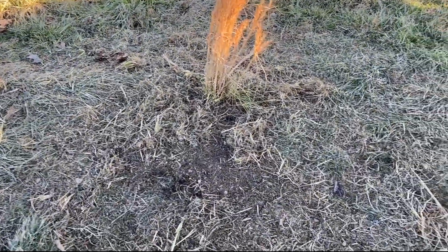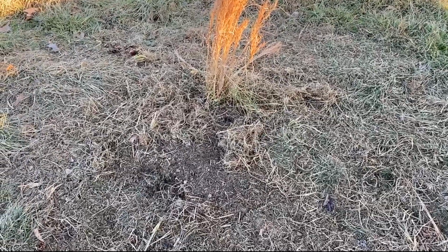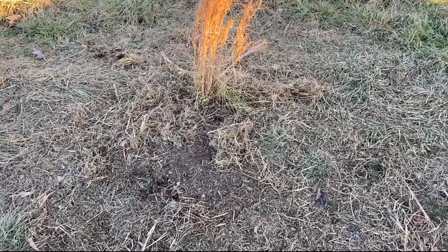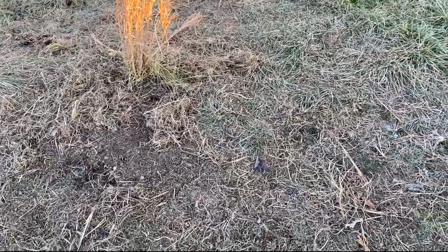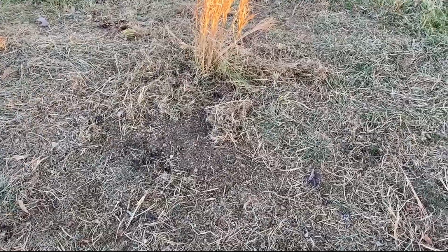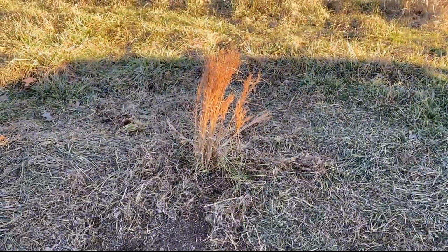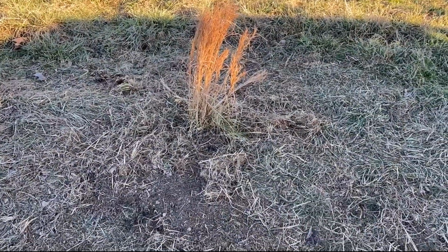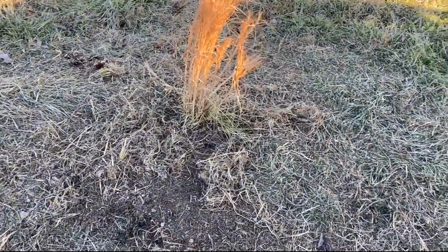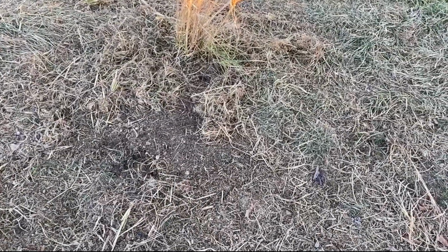So far this morning, this is basically a line of misses is what we're doing here. We've checked four traps, and two of the four I've had misses. This was the set that we caught a coyote in yesterday. And if you remember, I put this piece of grass back in here, and then I put all this grass and stuff as kind of a debris along the back end, and it was a flat set.